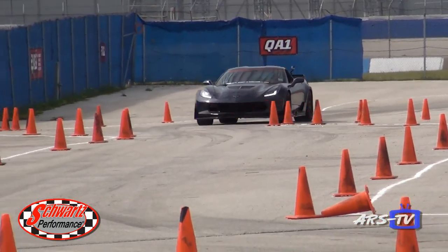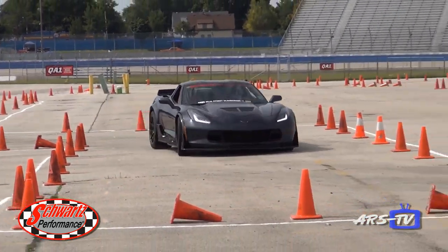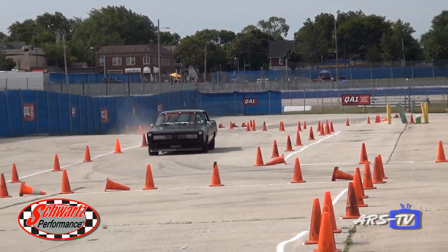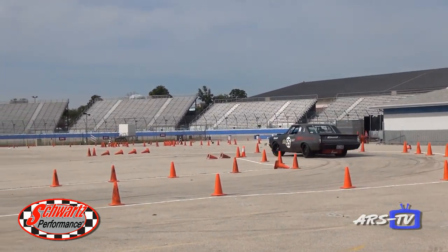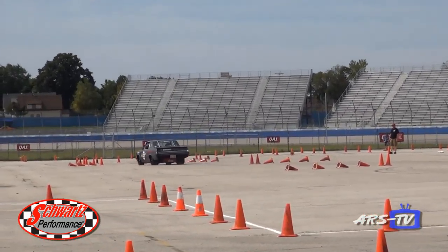My dad was first overall as far as times go with his Z06, and I was third overall, just right behind him. So we're hoping for a couple of top spots by the end of tomorrow, and having a lot of fun out here doing the road racing and the autocross.